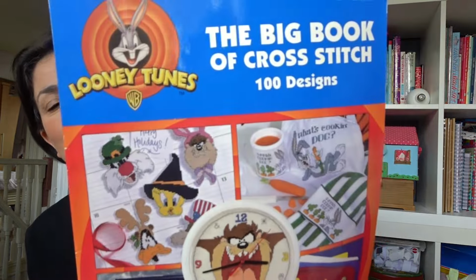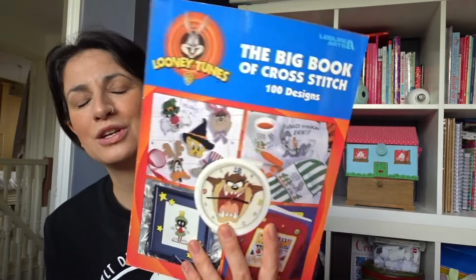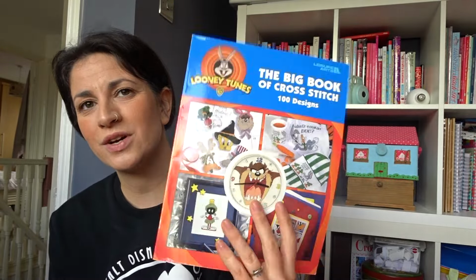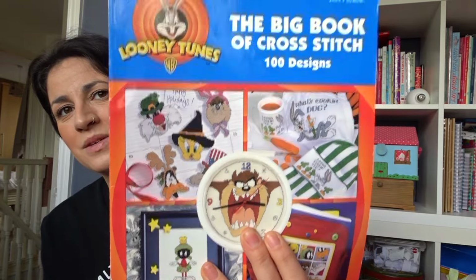And my last ones are just books, really. So I got the big book of Looney Tunes. Again, when I got my Night Train chart, the Jester, and the one that I said looks like Jules Verne, this one was in it as well. So there was that one. And they're actually from Canada, them ones.